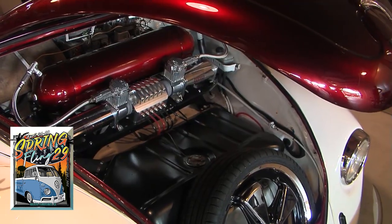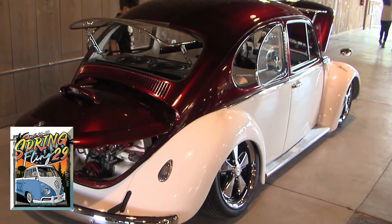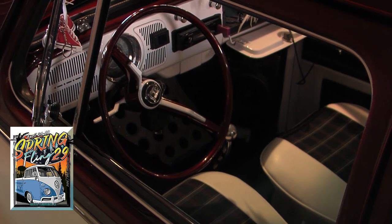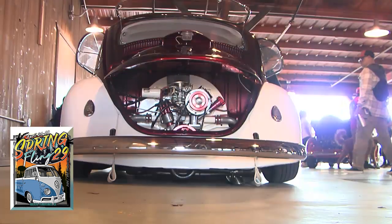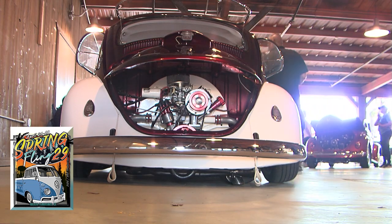Found it in a barn, it sat for 20 years. I pulled it out of the barn and had it for 2 years and stripped it all down to the pan, painted it all in my garage and restored it to the way that it sits, put all the goodies, Lindbug, air ride all the way around, front, back, side to side, interior, candy brandywine paint with just Chevy white on the bottom. It's just been a fun little project.